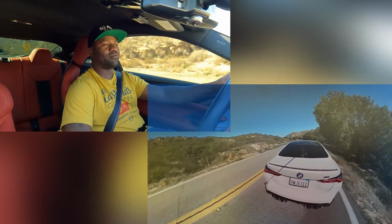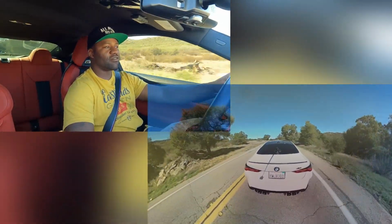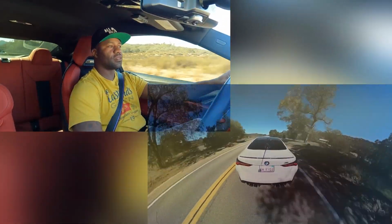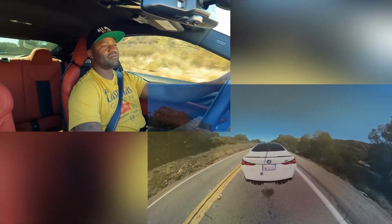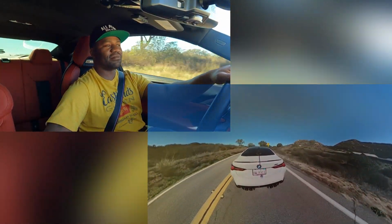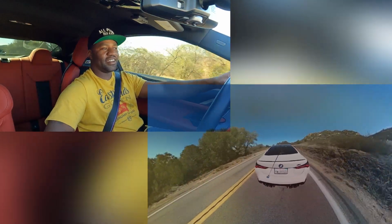I mean, that's 100 miles an hour, that quick. Wow. Oh, here's a nice little straight. Okay. That was 142. If there's any doubt in your mind that this car can't run with a supercar, you're sadly mistaken. Not only will it run with a supercar, I bet you it'll outhandle one, because that's crazy.